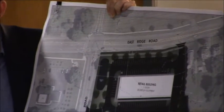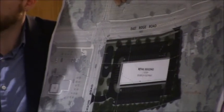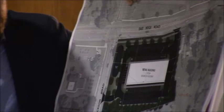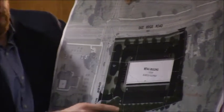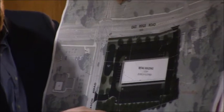The rear buffer to the south is what, 100 foot from the residential, right? Correct. What do you got on this? So it pinches right down here to 16 feet, and then at this end it's 48 feet.